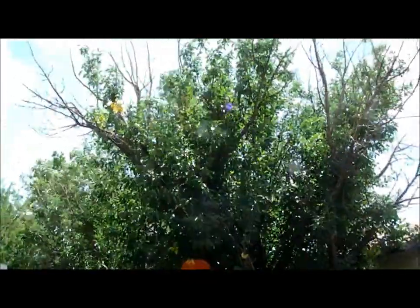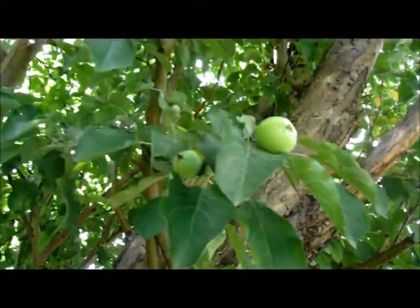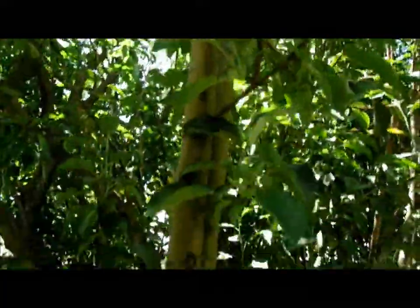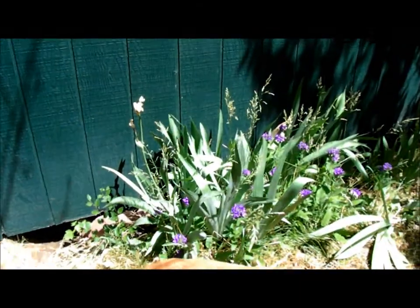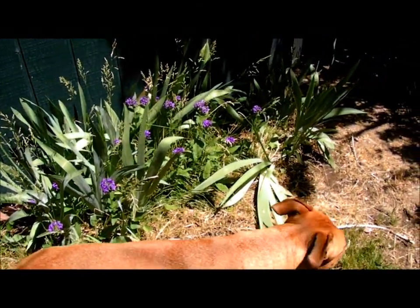There's the apple tree, and there's boatloads. I'm watering it right now. There's boatloads of apples on this tree. Look at these guys. Hi! I love me an apple tree. Look. Oh, and here's some flowers. My husband whacked my poppies down because he thought they were weeds.